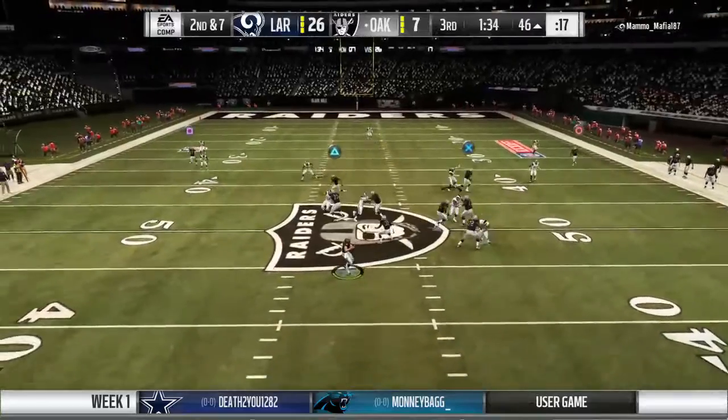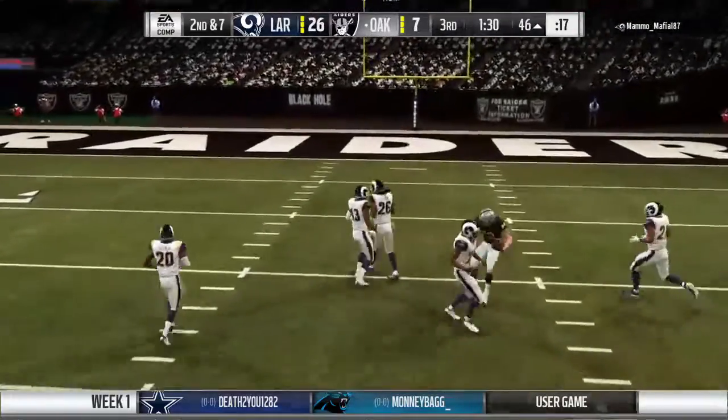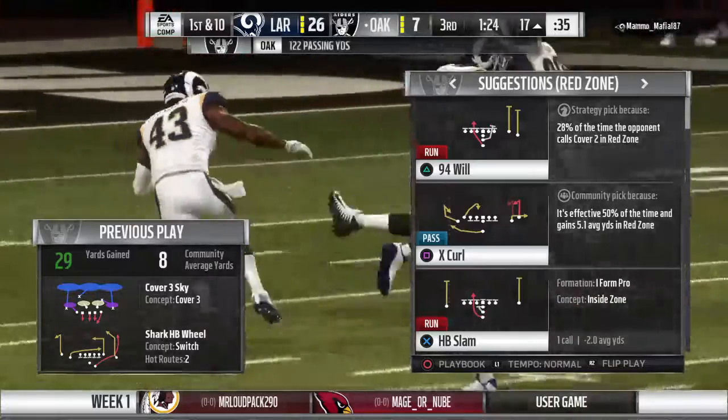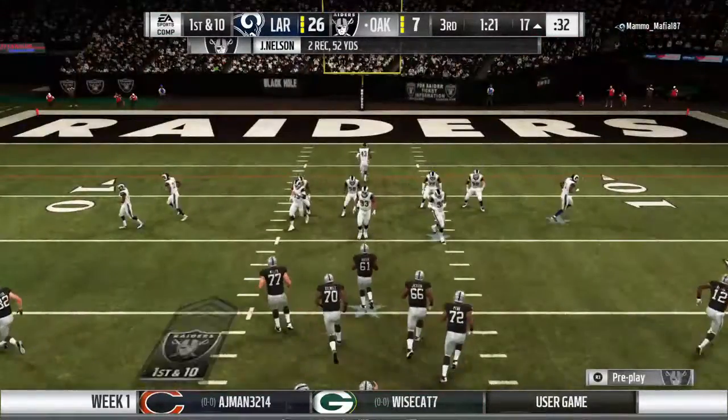Working from the gun, it's Carr. In the middle of the field, he's got Nelson. He got 29 yards that time. And at this stage, down in the second half, looks like they just wanted to find a way to get it in the hands of their playmaker, and they did.